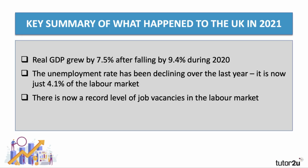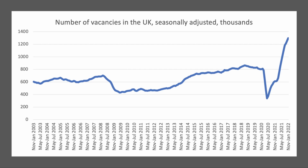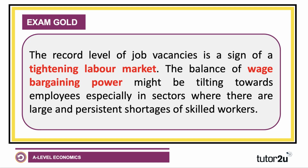Point three is linked to the previous point. There is now a record level of job vacancies in the UK labour market. This is one of those stats that's definitely worth knowing about. And here's the chart showing it. From November 2021 to January 2022, that last period, there was a record number of vacancies of 1.3 million. Staggering increase in number of vacancies. Well, the chart here goes basically back 20 years worth of data. We've never seen so many unfilled vacancies.